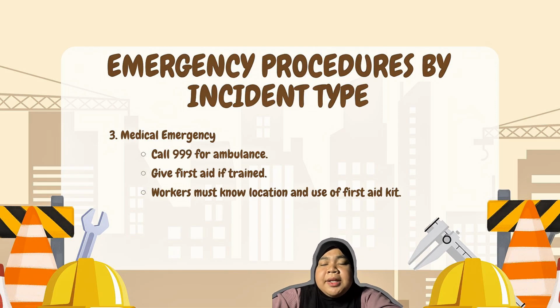Number 3, medical emergency. Call 999 for an ambulance. If trained, provide first aid while waiting. Workers must know where the first aid kit is and how to use it.